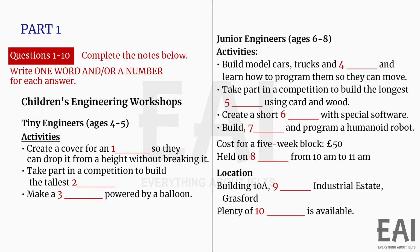All sorts. For example, they work together to design a special cover that goes round an egg, so that when it's inside, they can drop it from a height and it doesn't break. Well, sometimes it does break, but that's part of the fun. Right. And Lydia loves building things. Is there any opportunity for her to do that? Well, they have a competition to see who can make the highest tower. You'd be amazed how high they can go. Right. But they're learning all the time as well as having fun.